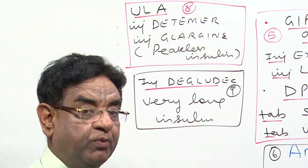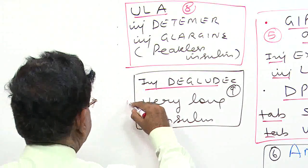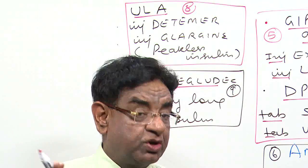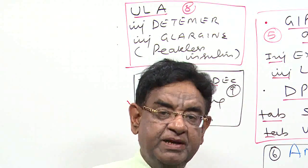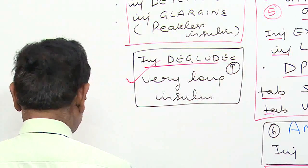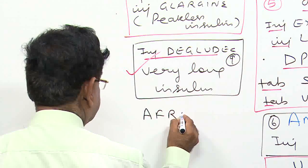Well, there's one more insulin whose name is not given in the 19th edition, so this is beyond Harrison 19th edition. The drug is available in the USA, but it has not come to the Indian market. That is Afrezza.